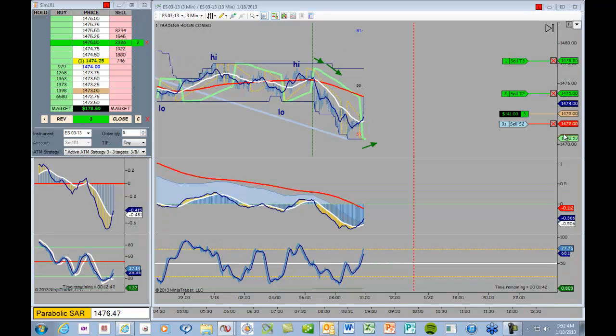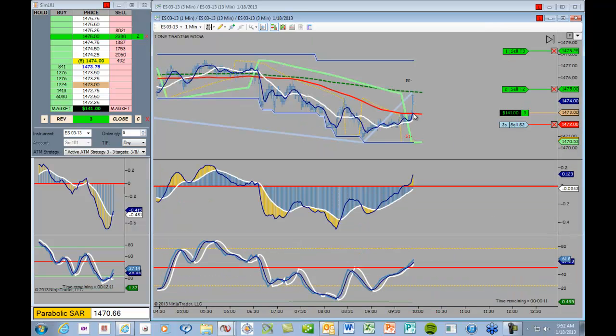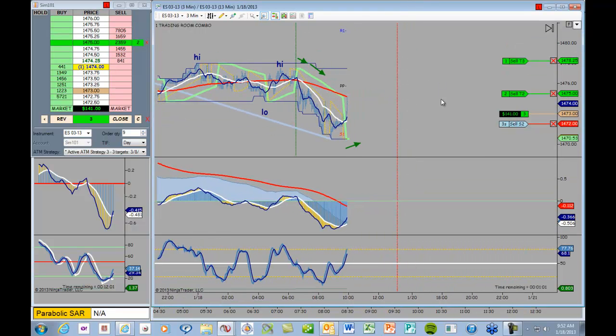All right, I got long a few minutes ago. We've hit the first target and moved the stop. This looked, for all the world, like a low point, we were sitting right on the support #1 zone here, and we flipped the faster MACD on our 3-minute chart. We did likewise on the 13-minute chart a little while ago, and on the 1-minute chart we broke above the red moving average, so that was indicative of some bullishness as well. So we're in this trade and we're on our way to the second target. I'll let you know what happens.